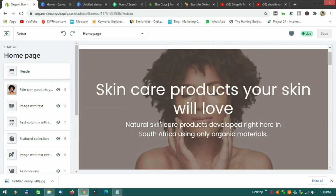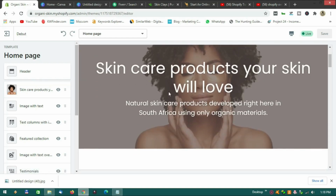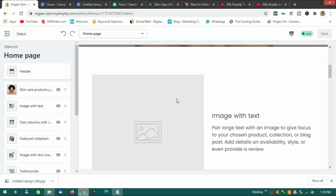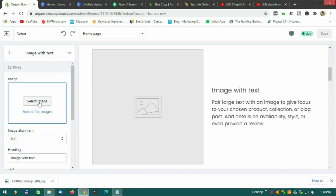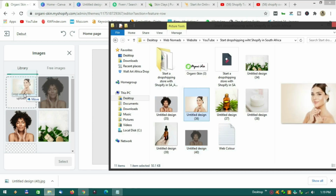So now we have this beautiful header here. We've got our banner top here. We've got our hero image, and next up is this image with text. So this area you can use to tell people who you are, what you do, what you use, and so on and so on. So this is a nice quick place where you can teach people more about yourself and your products. So let's go ahead and edit this.